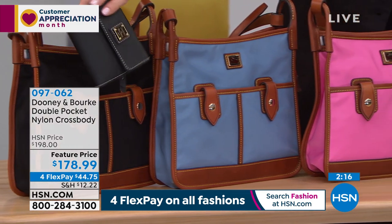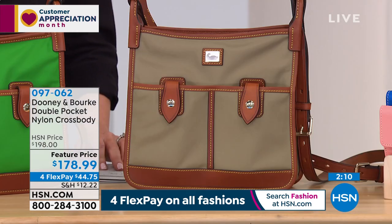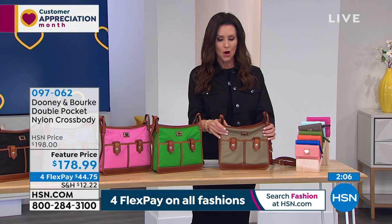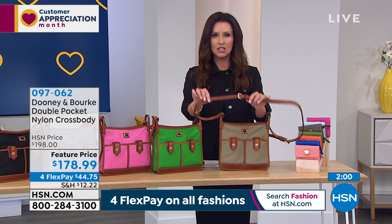So by the way, we do have it in black. We have that black wallet, that's $40 off. We have it in the dusty blue, the pink, the Kelly green, and then that taupe that you can see here, which all of them have that genuine leather crossbody strap that's perfectly adjustable.